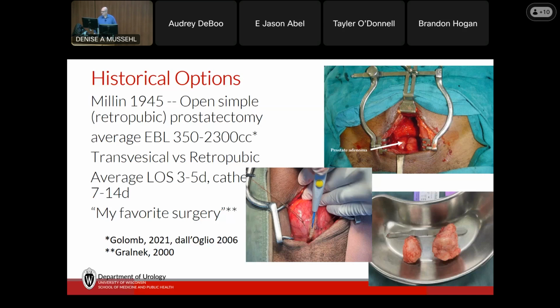It was a very good surgery. It was quick, it was bloody, it was highly effective, and most importantly, it was my favorite surgery. Average blood loss, a number of different studies have looked at this, and certainly at times it could be very bloody. The average blood loss could range anywhere from 350 to 2,300 cc's.